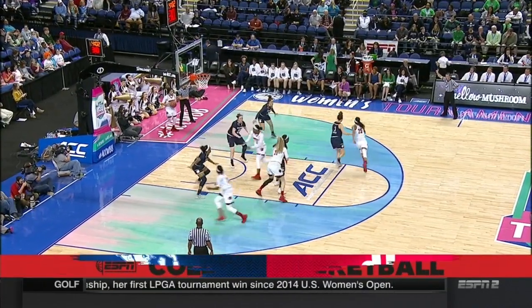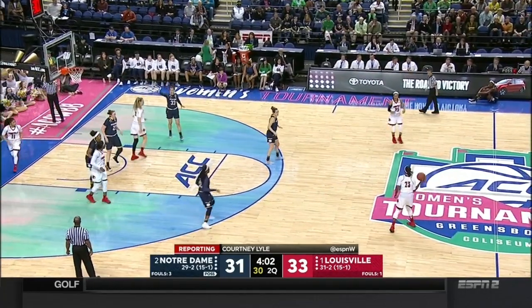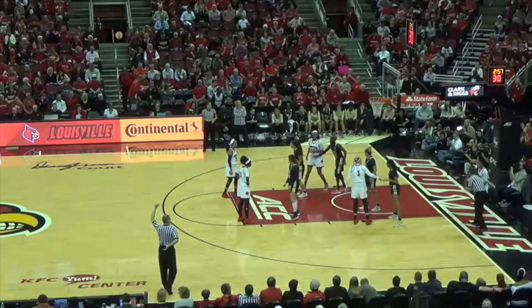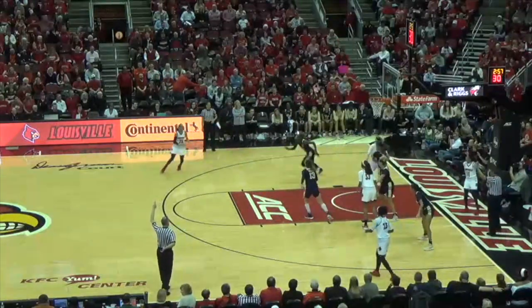And it's been a good sign so far for Asia Durr in this game, shooting 50% from the field, because in the ACC tournament coming into this game.